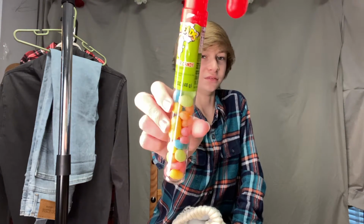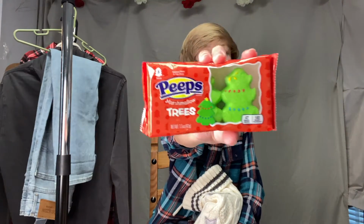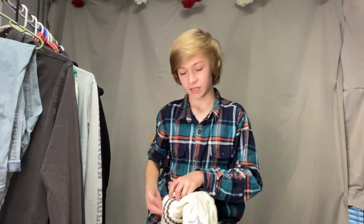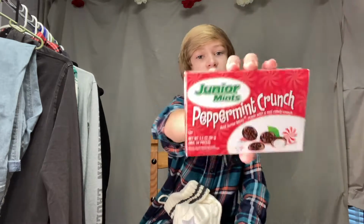I have another one of those things like that. And it is a Warheads Chewy Sour Candy. They look like jelly beans to me. And then I got some Christmas Peeps. They're little Christmas trees. Fun. And then I got these Sour Patch Kids Coal. They're like coal Sour Patch Kids. That's really cool to me. And I got another box type thing and it is Peppermint Crunch. So they have a crunch on the outside of them and it's Peppermint Crunch Junior Mints.